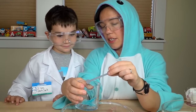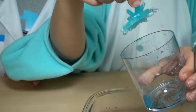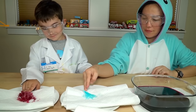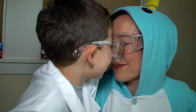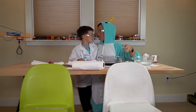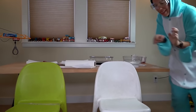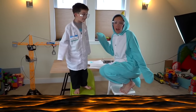Okay, Dr. Von Jack Jack, what's next? Let's put on the play kits. Kids, remember, science fingers. Dr. Von Jack Jack, why are there two chairs here? 5, 4, 3, 2, 1. The floor is lava!